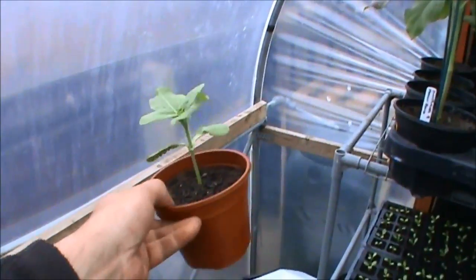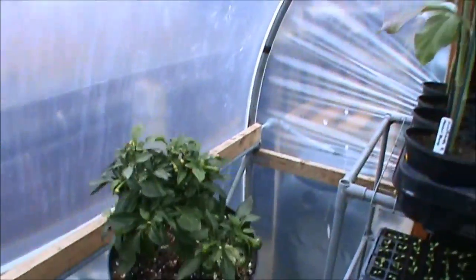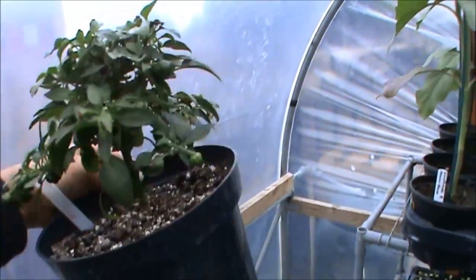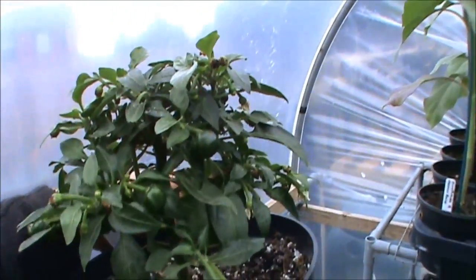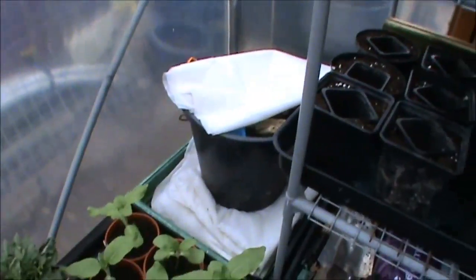They're chomping on okay now. These are some overwintered Scotch bonnets. It actually started a really dense plant, that. I'm hoping it'll open out.